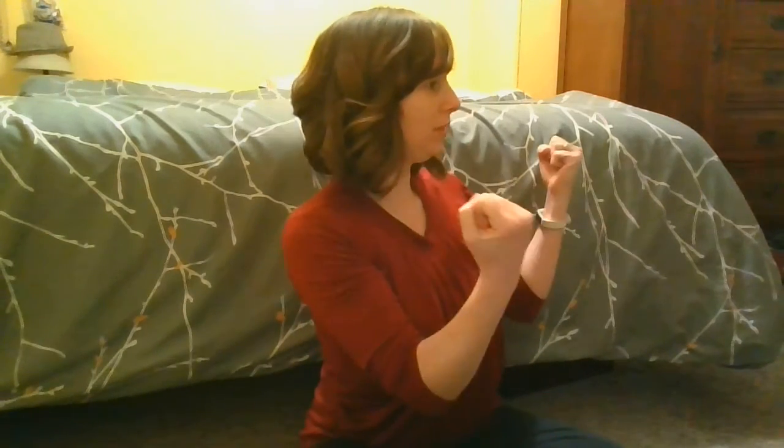Beautiful. It's kind of like you're grabbing a part of your face, it's just beautiful, or attractive or pretty. Second one down is brave or bold. So it's like you tap at your shoulders and pull it up and show how strong you are. Bold. It also means health.